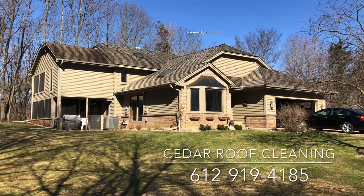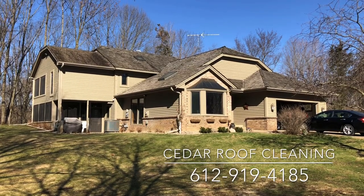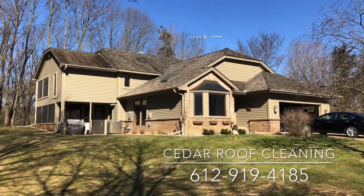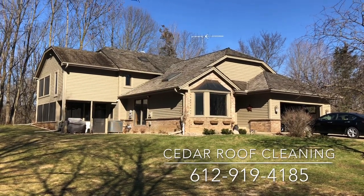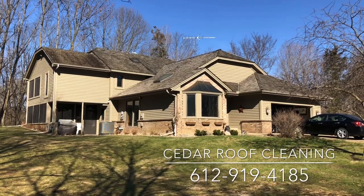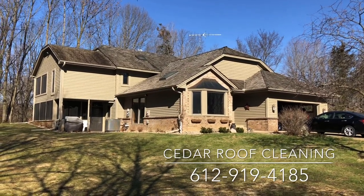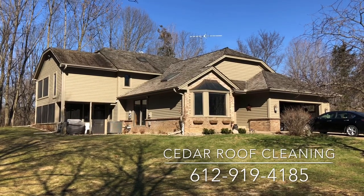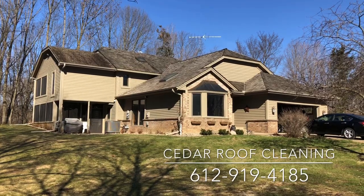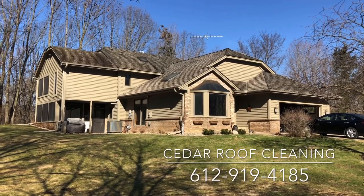Coming to you here with a soft wash, cedar shake roof cleaning job today. And this is just a quick before video. And we will also do an after video. And we are only going to showcase the front side of this home here today. There's a lot more to this home in the back and around the corner. But just for the sake of a short video, we are going to do just the front.